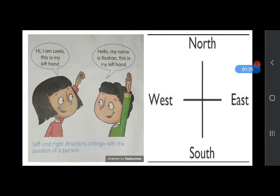So, north, south, east and west is a better way to give directions. Means cardinal directions are better to tell someone. And why? Because these directions are fixed and do not change with the changing position of a person. So we can always use cardinal directions. And when can we use left and right? We can use left and right when everyone is looking in the same direction. North-south can be used in any situation because these directions do not change.